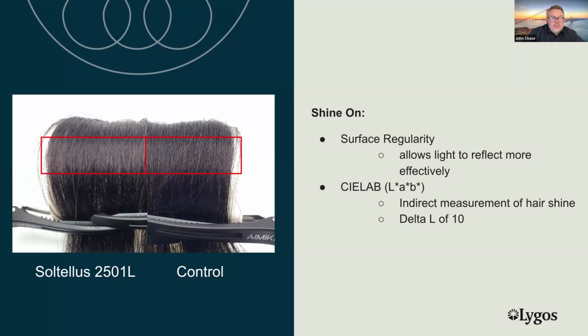We did use an indirect measurement of shine using LAB software, looking at the delta L, or lightness or luminance of the shine band that you could see here. We did get a delta L of 10 using the software. Delta L of 10 is usually perceived as a difference that people can notice. So it makes a noticeable difference on the shine of the hair.